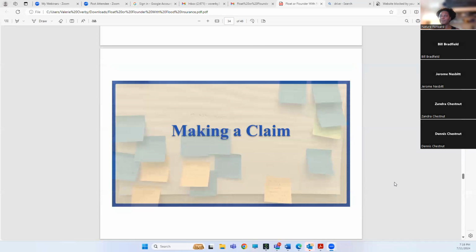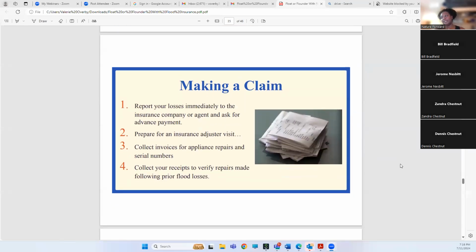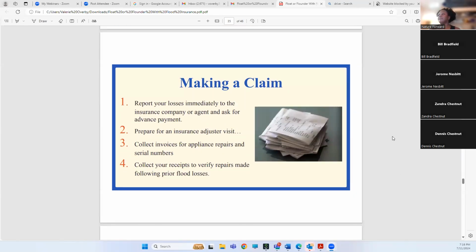So making a claim, this gets a little bit into what you were asking, Ezekiel. To make a claim, you will report your losses immediately to your insurance company or agent and ask for an advance payment. Prepare for an insurance adjuster to visit, collect invoices for appliance repairs and serial numbers, and collect your receipts to verify repairs made following prior flood losses.